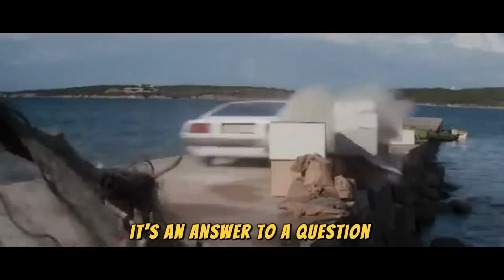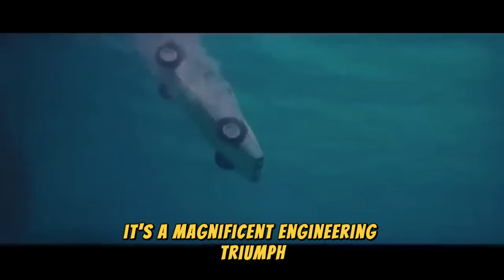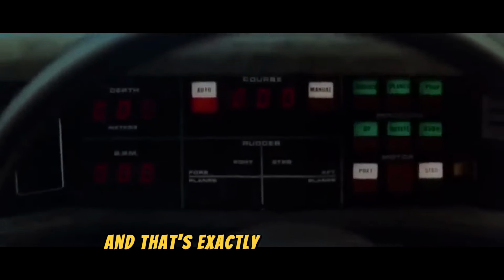It's an answer to a question nobody was asking, except for every kid who ever watched that Bond movie. It's a magnificent engineering triumph and, at the exact same time, the most gloriously impractical thing on the planet. And that's exactly why it's so cool.